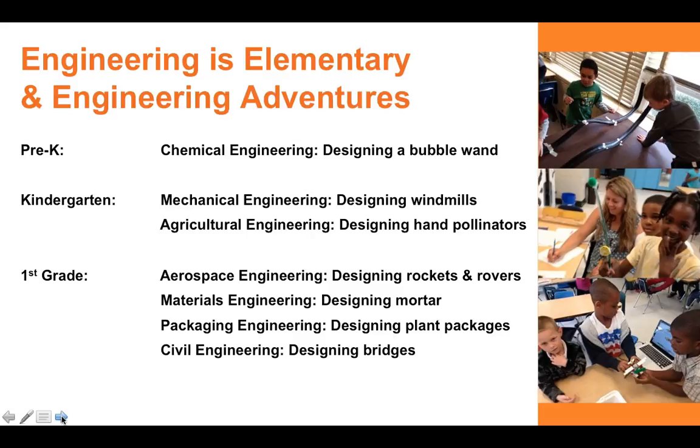So we do use Engineering is Elementary and Engineering Adventures as key components of our engineering curriculum. What we found is a lot of our elementary teachers, for them, engineering is very foreign. It's not something that most of us were taught growing up. And so these are units that we've bought from the Boston Museum of Science, but then we do the work to adapt and align with our ongoing science curriculum. They do incorporate mathematics in a really tangible, concrete, data-oriented manner.